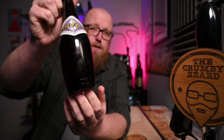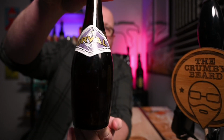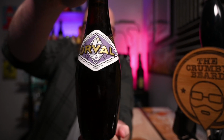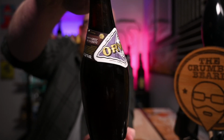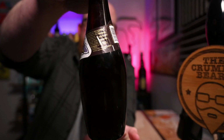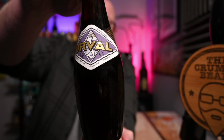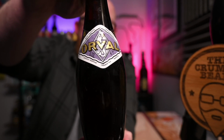Before we break into it then, here is a quick look at this magnificent, almost bowling pin style bottle. It's got such a simple label on it. There's really not a lot of info on there at all, just a barcode and I'm guessing the ingredients. But yeah, it's a nice bit of styling. It looks classy, traditional, and hopefully the beer is as well.